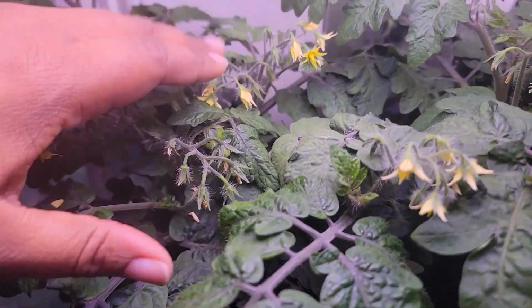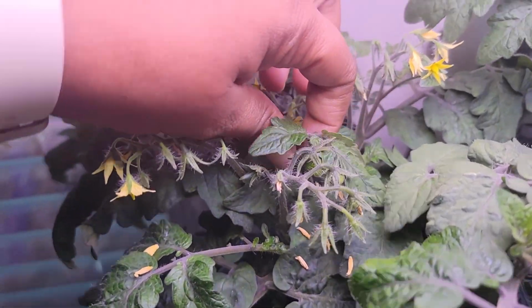Hi guys, it's Shayla, beautiful morning. I was just over here checking on the AeroGarden and oh my God, I see baby tomatoes. You just saw me pollinating the other day, shaking the plants, tapping them, and look, oh my God, look at this.